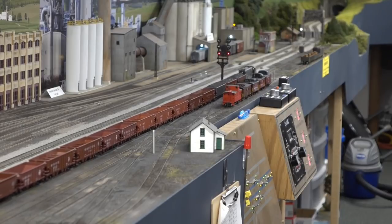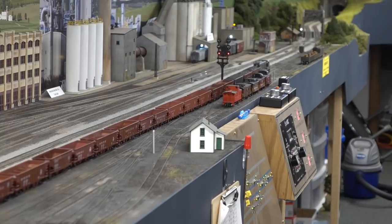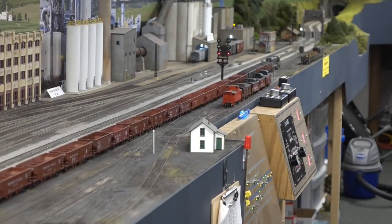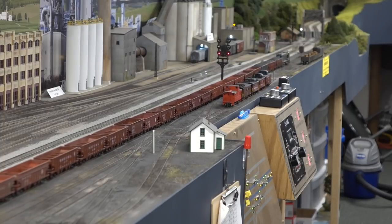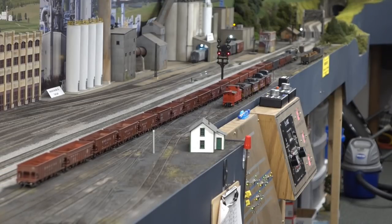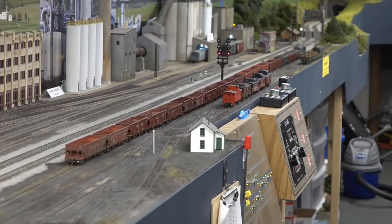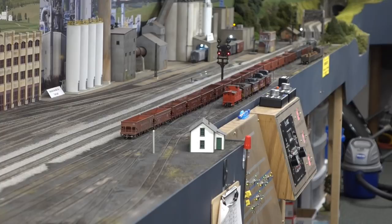Whoa, easy there. I'm sure the prototype would have a much longer yard lead. Now, of course, I could take them on the main line, but, you know, that's for the boat. So I might have to make a double move here. Man, it's going to be awful close. All right, I gotta go see how much room I have at the other end. I'll be right back.